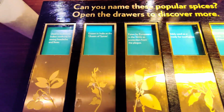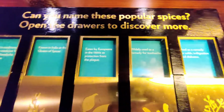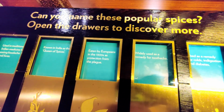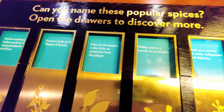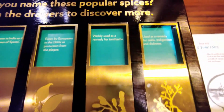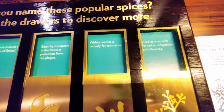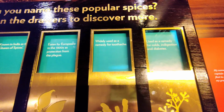I don't know. Cinnamon. No. Widely used as a remedy for toothache. This is cloves. Used as a remedy for colds, indigestion and diabetes. Cinnamon? Oh, this one is right.